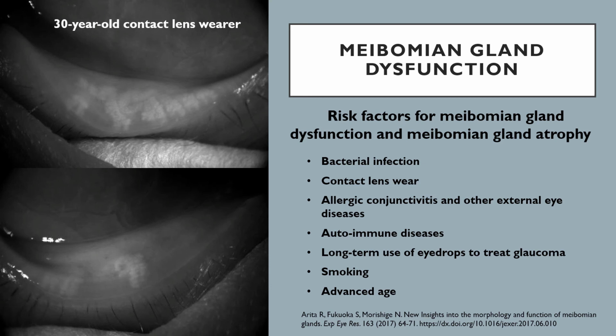If you lined up 100 people with meibomian gland dysfunction, the number one thing, maybe 50 or 60 of the people, they're going to have bacterial infection as the primary cause of the gland dysfunction.